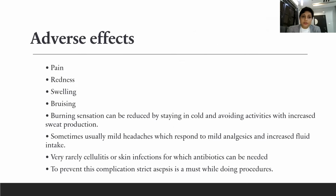So what are the adverse effects of PRP? The patient can feel pain. There could be redness, swelling, bruising, and a burning sensation, but that can be reduced by staying in the cold and avoiding activities with increased sweat production. Sometimes there are mild headaches which respond to mild analgesics, and very rarely cellulitis or skin infections. All these complications could be avoided if strict asepsis is maintained while doing these procedures.